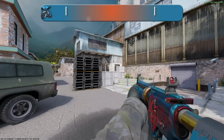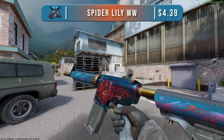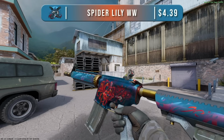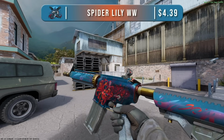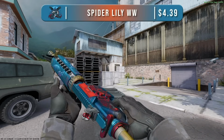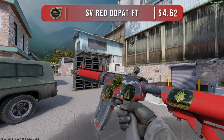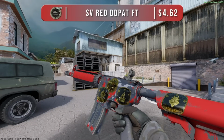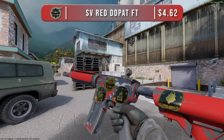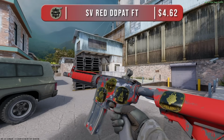For the M4A4, I picked the well-worn Spider Lily. Yes, it's well-worn, so there are gonna be some scratches, but the Spider Lily has always been one of my favorite budget M4A4s. It's starting to get more expensive though, so if you like it, pick it up while you can. You could also pick up a Souvenir M4 Red DD Pad in Field-Tested. Once again, the pre-applied gold stickers just elevate the skin that much more. The combination of gold and red looks fantastic.